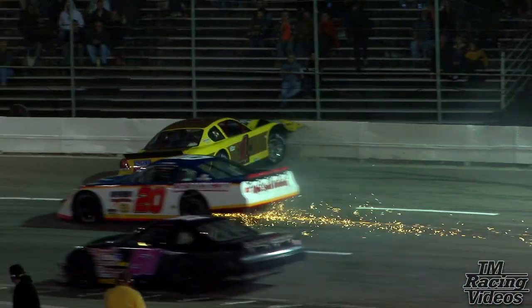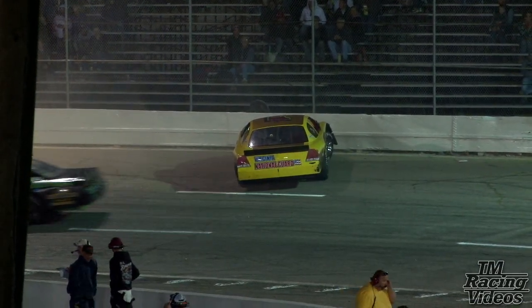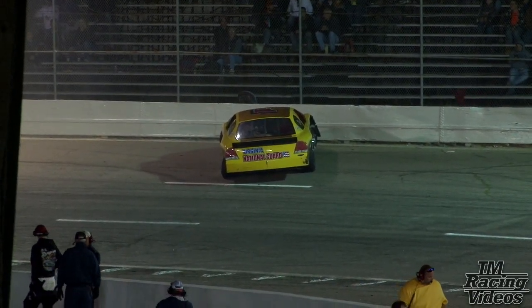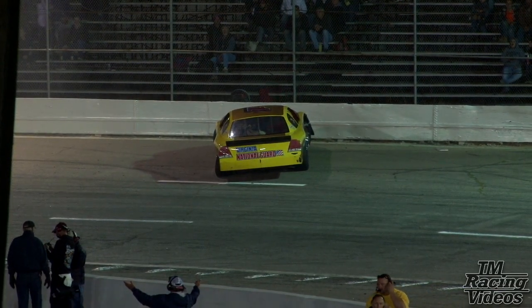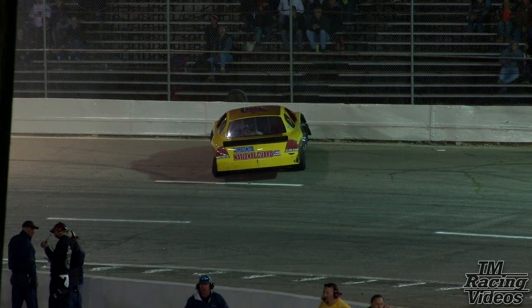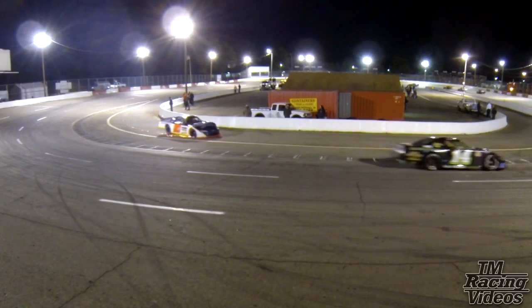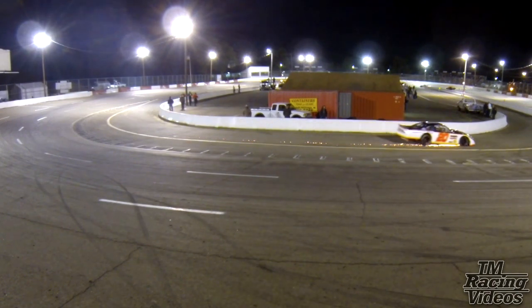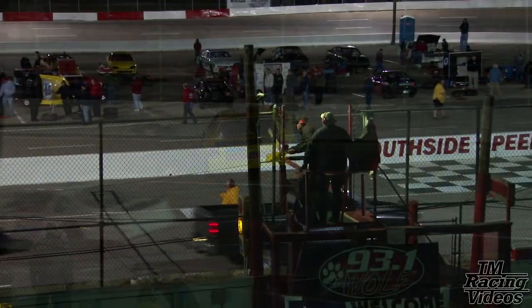Whoa, spin out right there in turn one. Banging up the front end, Lynn O'Neill's machine. Sonny Allen's car going straight down on the rim. And the caution flag is on the track. Looks like Sonny Allen's car just got dropped right there as they went into turn one. Lynn O'Neill got the end of that car and spun out heading into turns 1 and 2, and got the front end of that car right up there with the top of the wall.